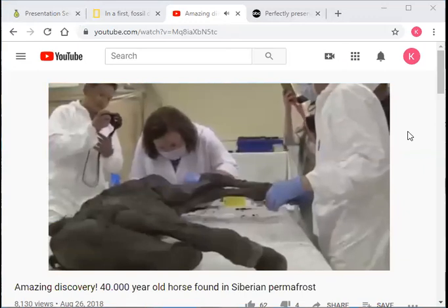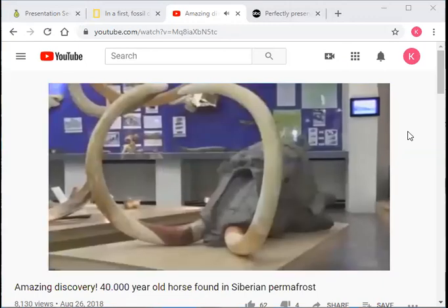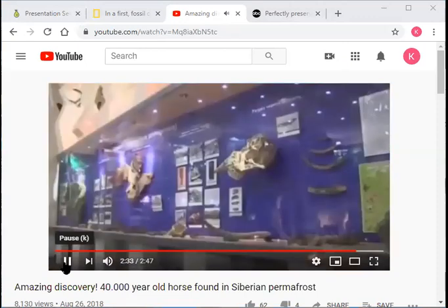The amazingly well-preserved horse plucked from the hellish area is a groundbreaking find for scientists, as they hope it will help them to unlock more secrets of the horse's environment all those millennia ago.